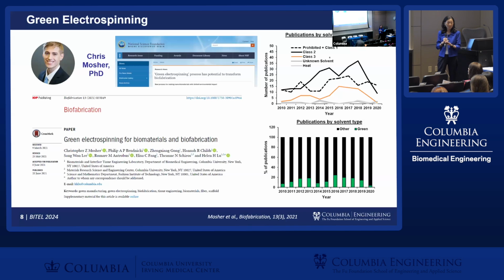So we went back to the drawing board, thanks to Chris Mosher, who's a PhD student who actually graduated during the pandemic. And he decided to pursue what we call green electrospinning. So how do you consider green processing methods that can facilitate FDA approval? Over here you can see that Chris checked the literature in terms of what was published back by 2020, in terms of the solvents that are used.